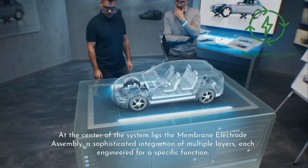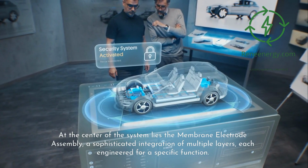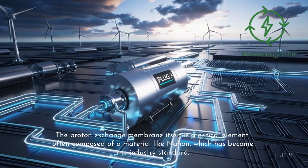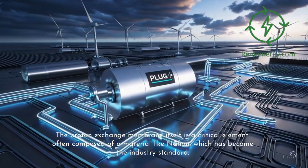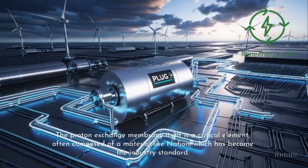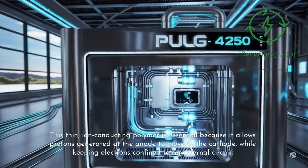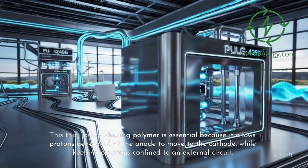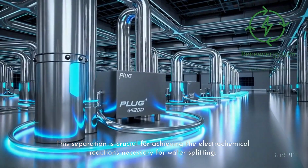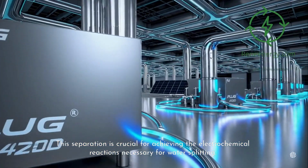At the center of the system lies the Membrane Electrode Assembly, a sophisticated integration of multiple layers, each engineered for a specific function. The proton exchange membrane itself is a critical element, often composed of a material like Nafion, which has become the industry standard. This thin, ion-conducting polymer is essential because it allows protons generated at the anode to move to the cathode, while keeping electrons confined to an external circuit. This separation is crucial for achieving the electrochemical reactions necessary for water splitting.